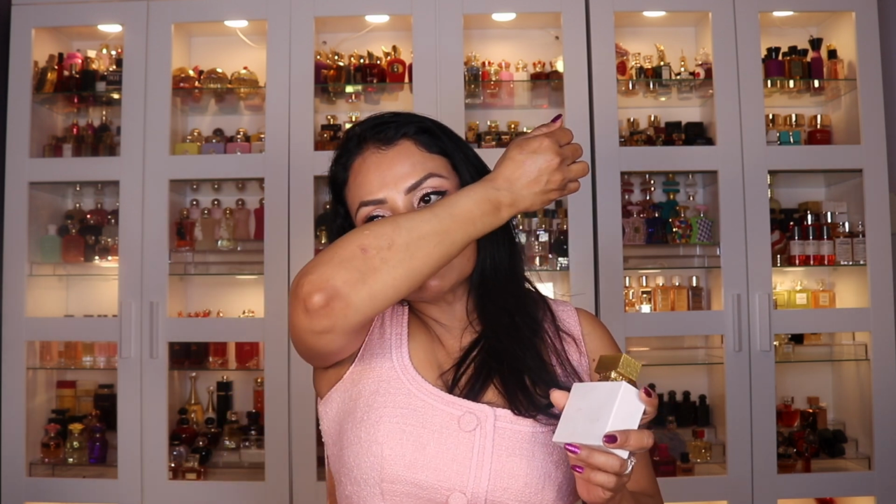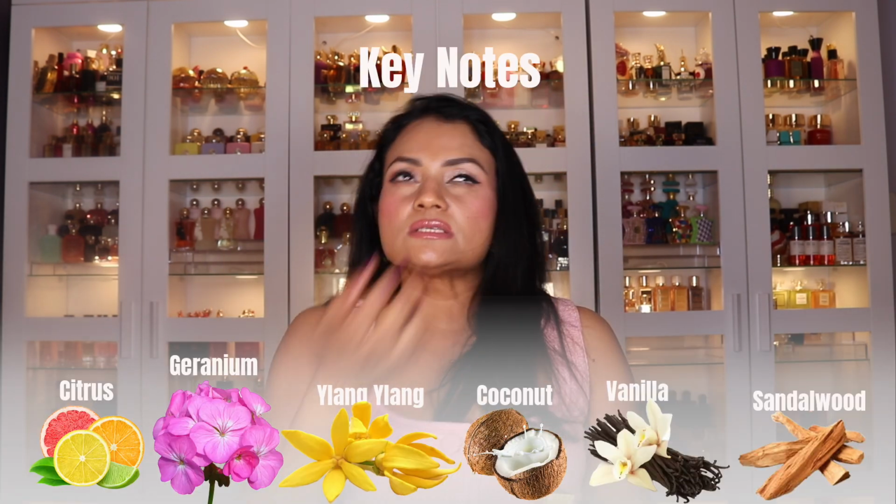This is a beautiful hand done bottle, you guys. This gold leafing is unique to every bottle because it's placed by hand. What a labor intensive job, and they still manage to give you that for such a reasonable price. M.Micallef is such a good house, you guys. I love them. I have the most fragrances next to Kilian from M.Micallef for a reason. Oh, this is so pretty.